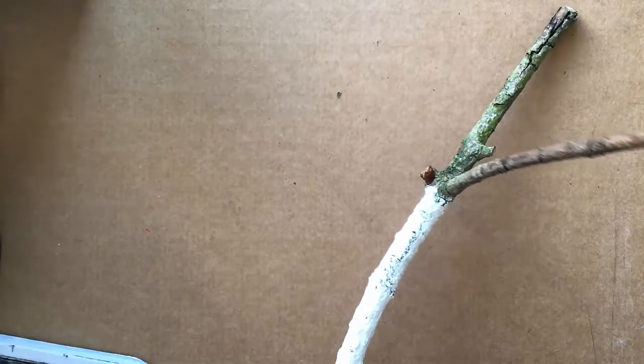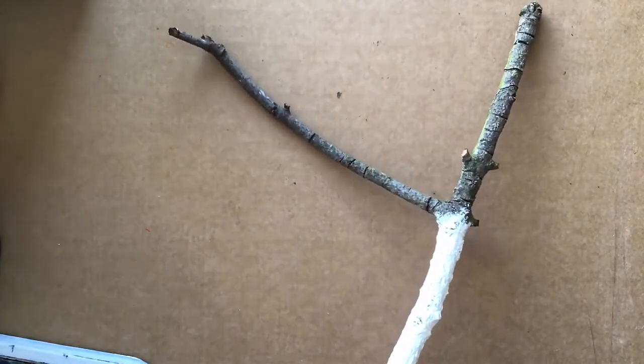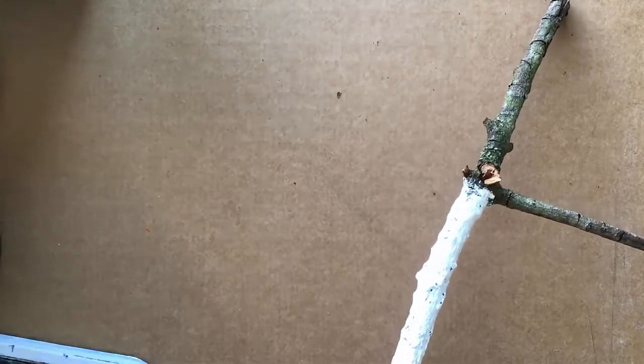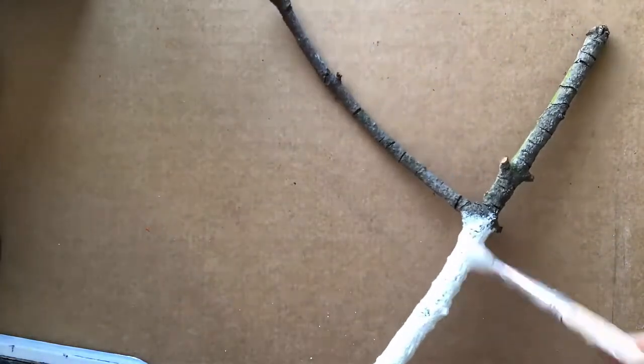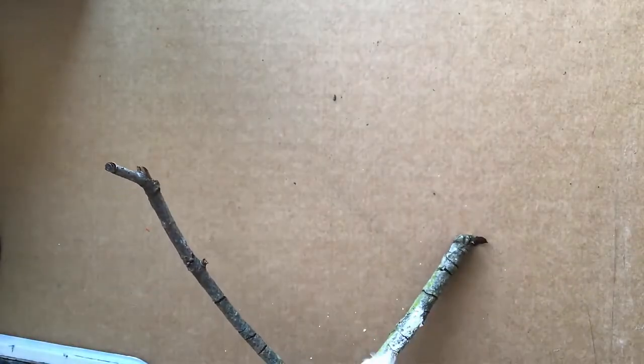So I'm going to paint it right up to there, and leave the bottom bit green. In fact, I might go white fairly all the way to the top, maybe.